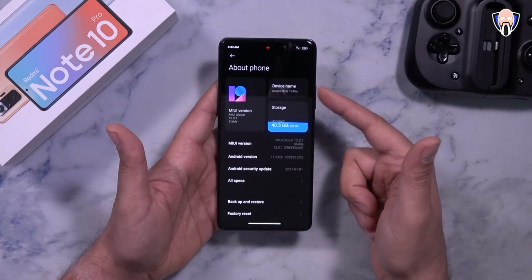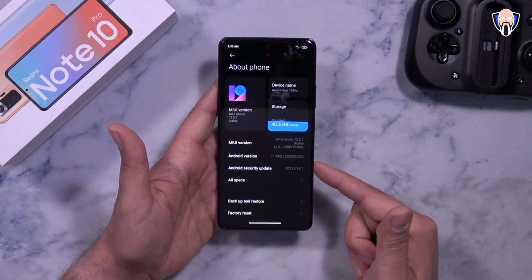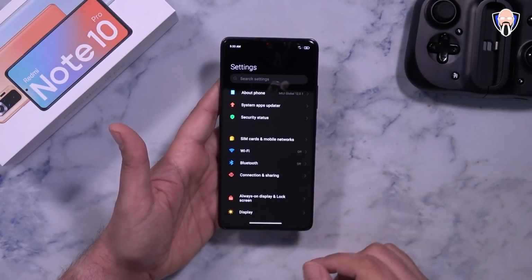The global device, this is the Redmi Note 10 Pro, 128 gigs of internal storage, MIUI 12, and again, as I mentioned to you guys, security patch update of 1.121. So running pretty much the latest specifications. My model does have 6 gigs of RAM, and there is going to be another one for 8 gigs.